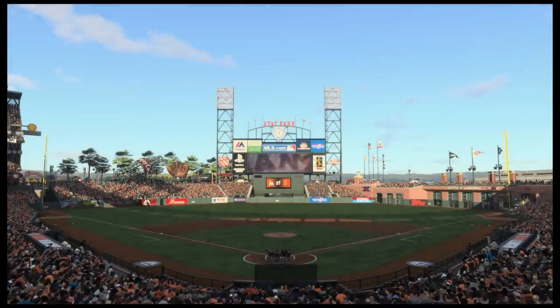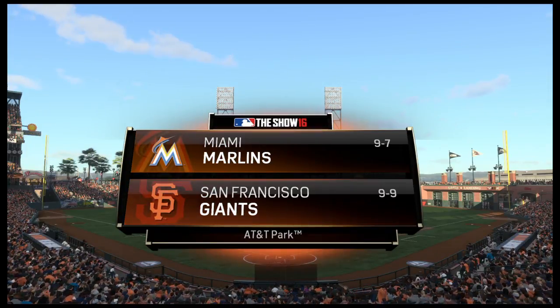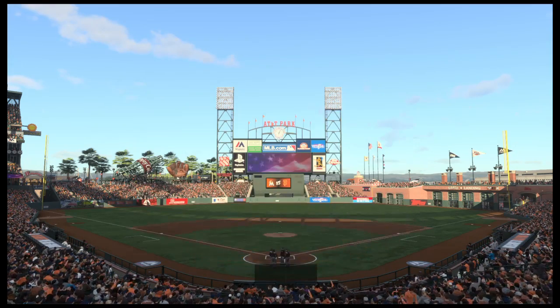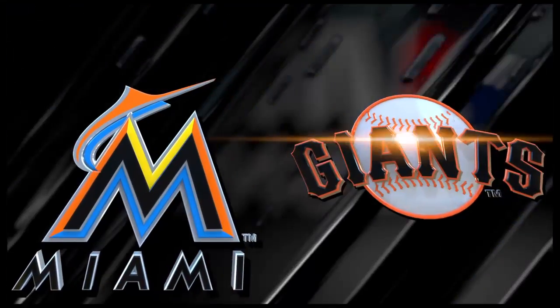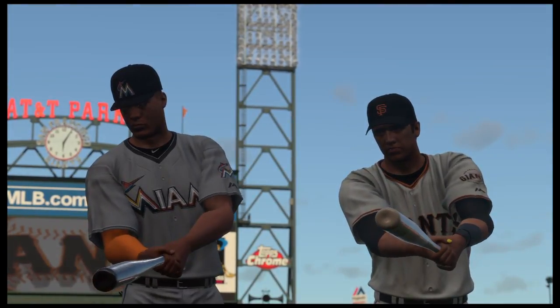Saturday Night Baseball here on the show from AT&T Park in San Francisco. Tonight, Game 2 of this 3-game weekend series between the Miami Marlins and the San Francisco Giants. Stanton and Posey ready to slug it out right after this.